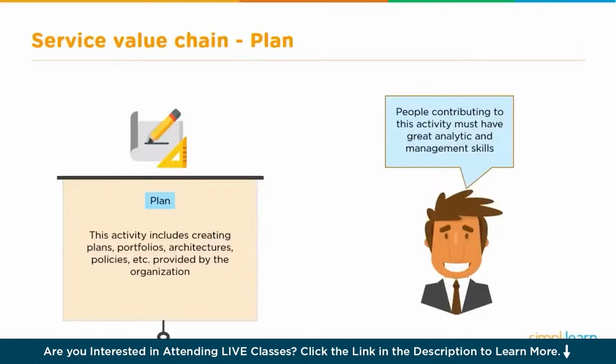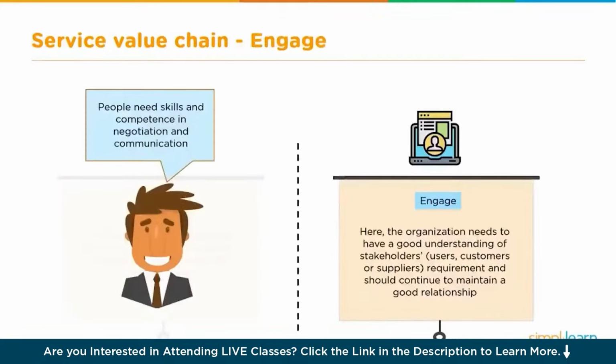That is the reason plan is on the top like an umbrella. One has to understand that very clearly. As you get insight into the service requirements and service level requirements, once the plan is ready, you will move forward with engage. So you engage with the right set of stakeholders. Now why should we engage with the stakeholders?